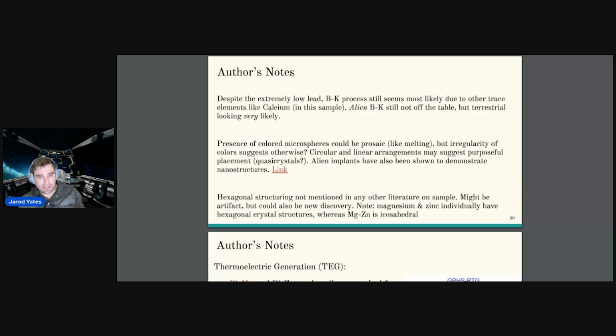Also, as an aside, there's been some alien implants that have been analyzed with similar scrutiny that have also shown some similarities to this with chemical makeup, isotopic makeup, and nanostructures that are present. So for all that's worth.